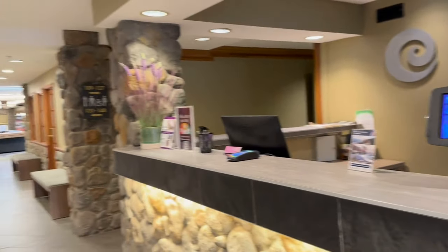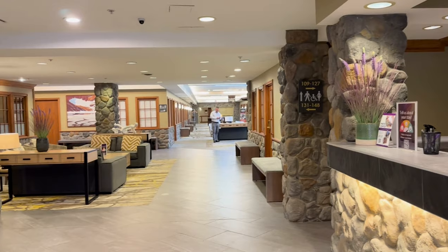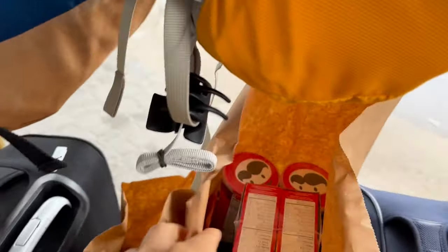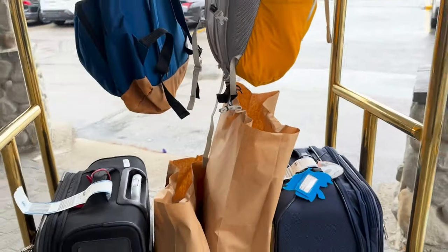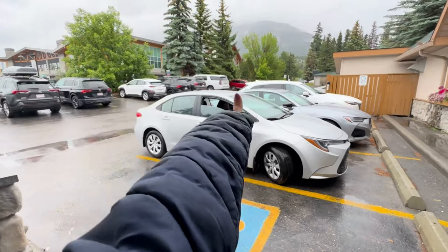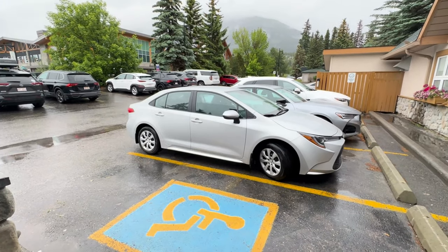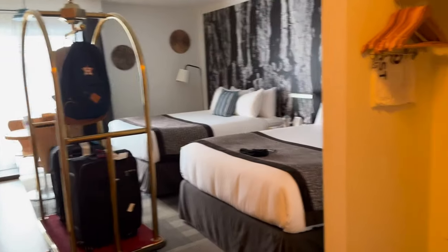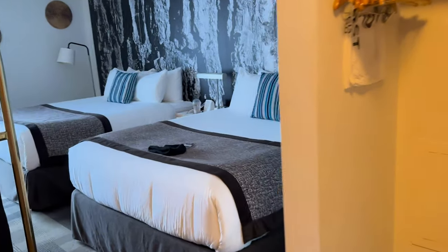Our stay in Canmore was at the Coast Canmore Hotel, and it is within walking distance to just about everywhere within the downtown, as well as having some of the nicest people that hosted us. You do have to pay for parking though, overnight, and overall it was a great experience and I appreciated everybody there.